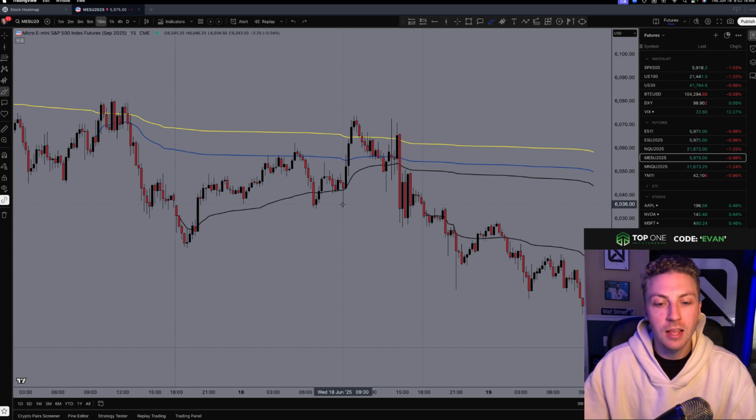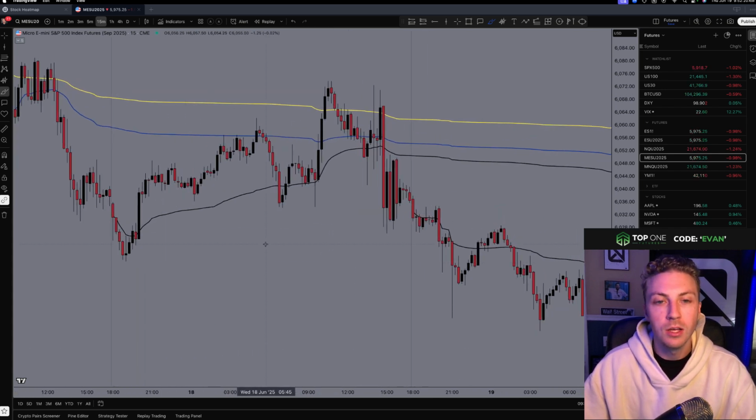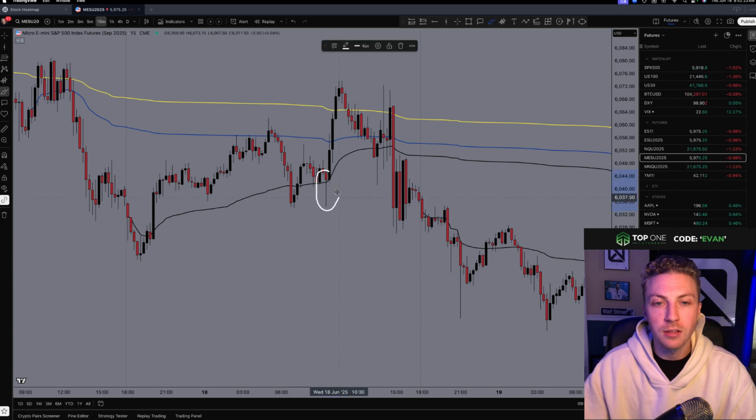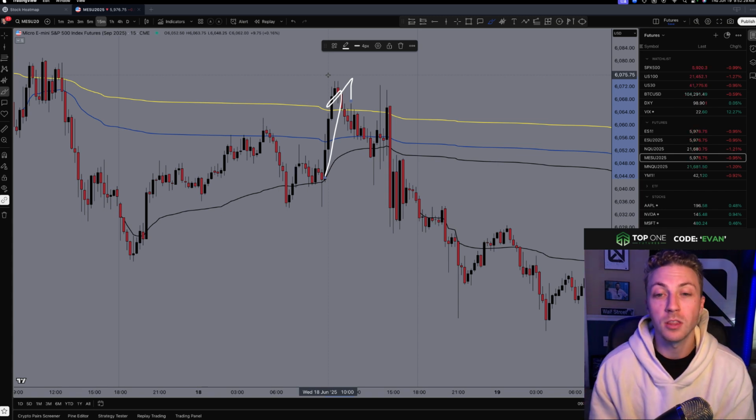And then here at 9:30 at the open, I'll zoom it in, sellers couldn't close below this daily. They started bearish, popped back up and actually closed bullish, and the next bar shot just back higher, because that's normally where I want the moves to happen from.